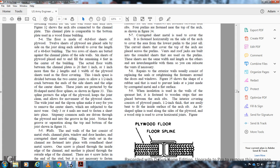Figure 5/8, repairs to the exterior walls usually consist of replacing the seal and retightening the fasteners around the door and the windows. Figure 35 shows the shape of the rubber seal that is used to prevent leaks in the joint made with the corrugated metal on the flat surface.